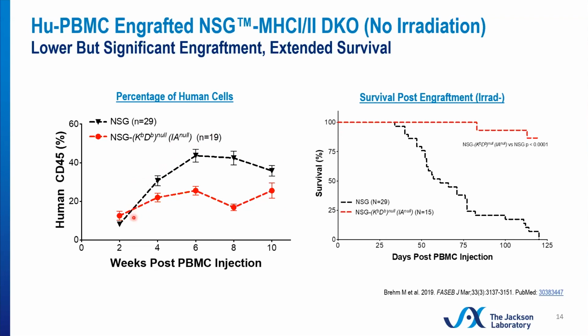And also what you will recognize is that because of the delayed or slowed activation of these cells in the double knockout, the overall level of engraftment is going to be a little bit lower as well. So the percentage of the cells in the peripheral blood of those recipients is going to be lower. It's going to be lower in the absence of irradiation, and it's going to be lower in the context of lacking class 1 and class 2. But it's going to allow you to do things like bispecific T-cell engager work and CAR T and those other kinds of things.